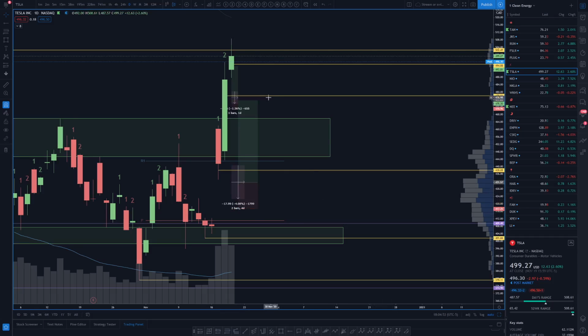So we'll see how it develops, but it's one step at a time. The bears haven't even taken the hourly trend change yet. So hourly higher low potential here, daily higher low potential there.